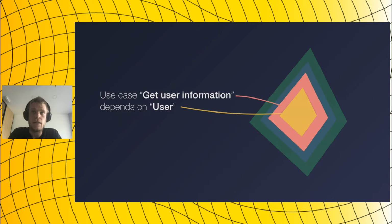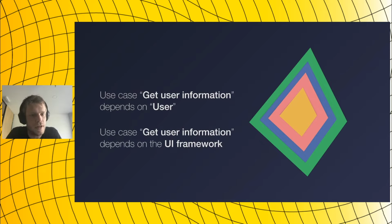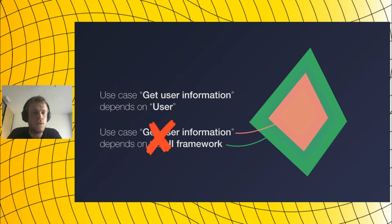So we know that the use case is from the use case layer, and user is something stored in our domain layer. So this is following our rule, right? The use case depends on the domain object. That's cool. On the other hand, let's say that we have the same get user information use case, that depends on a framework feature. Let's say that it forces an update on Vue, React, or Angular, or depends on a specific feature of a framework. What we would have here is a use case depending on an external layer, and this is what we don't want to see in our code.